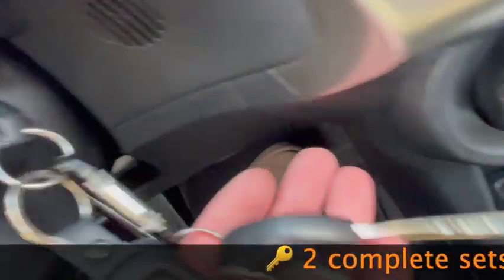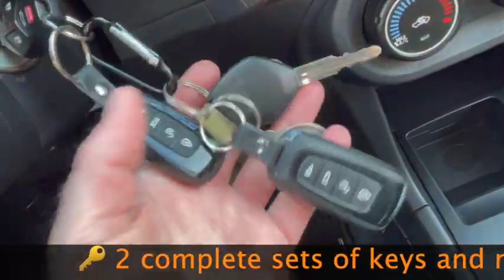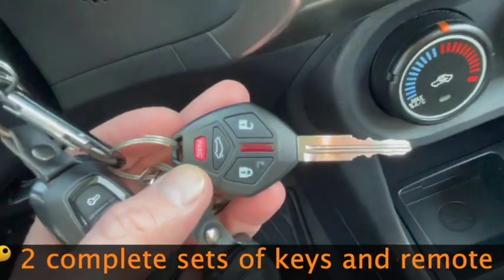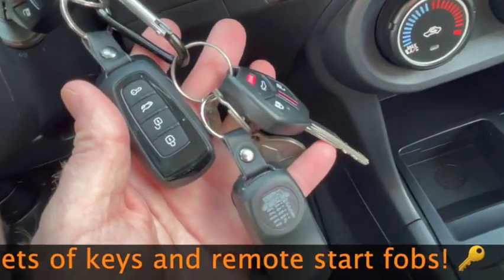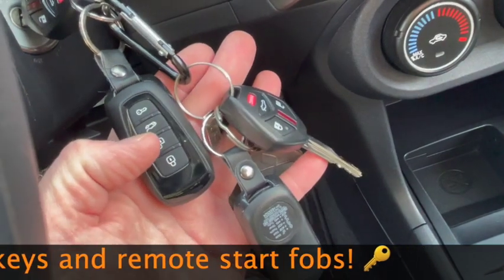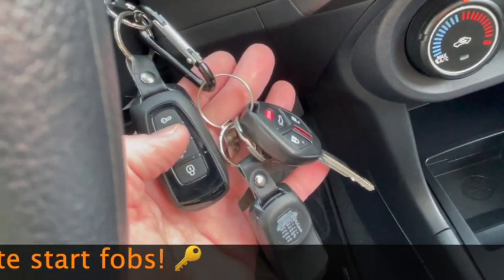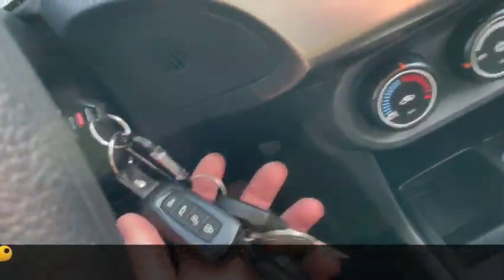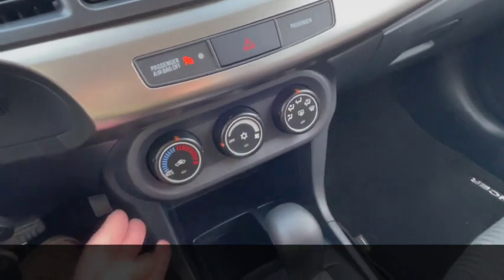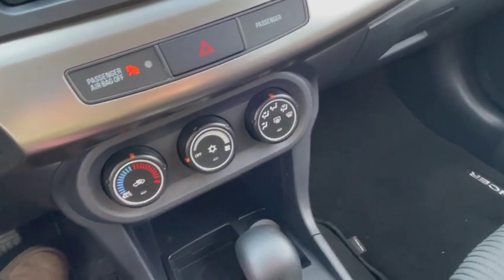Here's all of the keys. There's the key in the ignition, another master, so two master keys. And then the factory keyless entry is on the keys right there: unlock, lock, trunk. And then these other remotes also unlock, lock, but these are the ones with the key right there. These are the remote start. Push and hold the key button, car starts. So two complete sets of keys with remote start. Simple, easy climate control. Very simple, very easy.